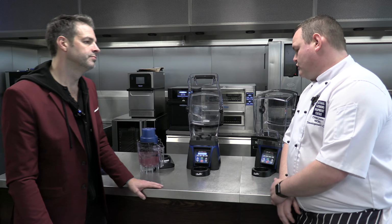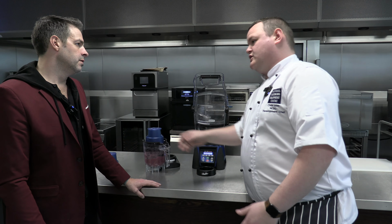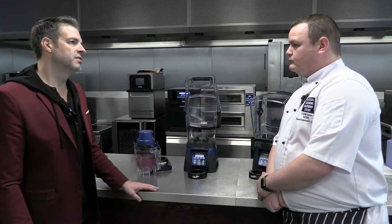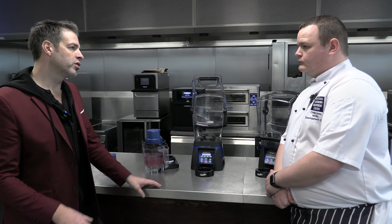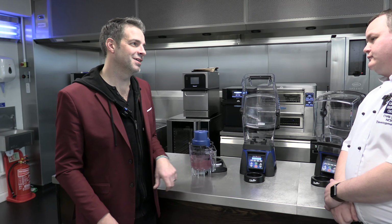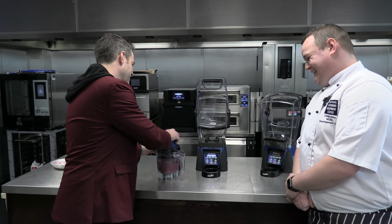Perfect. In terms of maintenance, anything to do with this? It's obviously not going to be dishwasher safe, but is it just a case of spray and wipe, as you would with any non-dishwasher appliance? Not dishwasher safe, but spray and wipe is all we ask you to do. It is waterproofed, quote unquote, so if accidents do happen, like playing with it in the bath, that does happen. Just make sure it's not running.